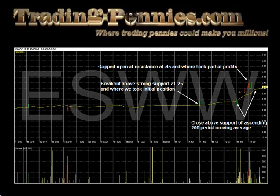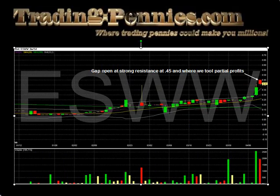We maintain our position as it closed above the support of our key 200-period moving average, showing no signs of distribution going into the close. The stock gapped open at a significant price resistance level of 0.45 during Thursday's trading, and where we sold a majority of our position into the accompanying volume.